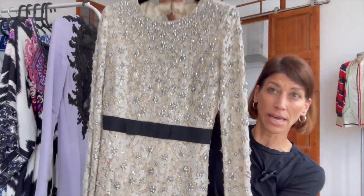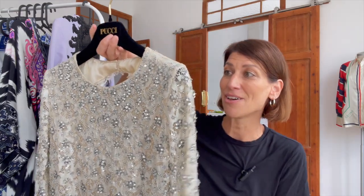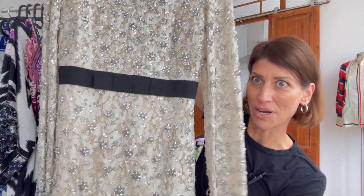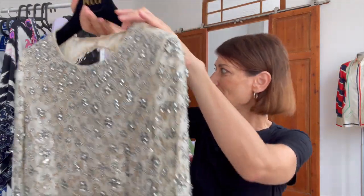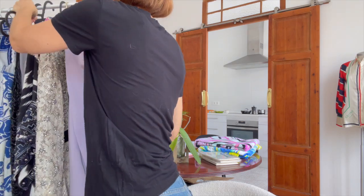I wore this once, I think also to the ballet. I used to go to the ballet a lot. It's one of my favorite things that I used to do in New York. And this was one that I wore. Both of these, the purple and this beaded one, I remember I wore with black hosiery and black pumps. So that was kind of how I styled it, with some black bag. I'm not really sure which one.